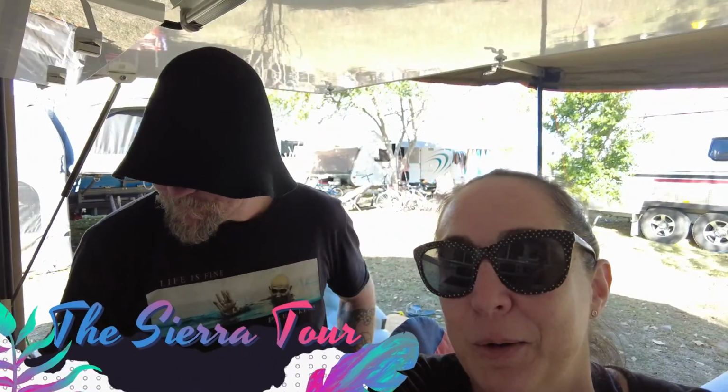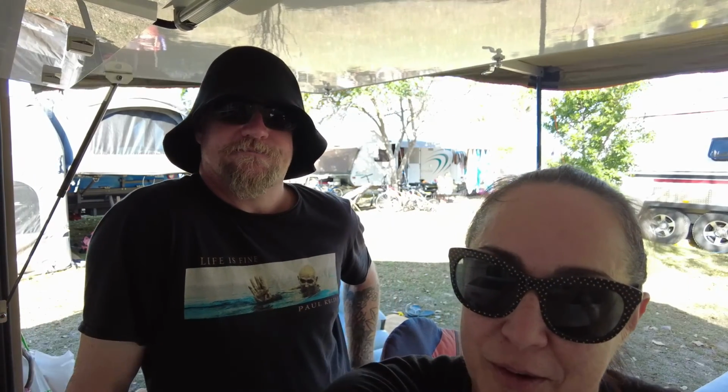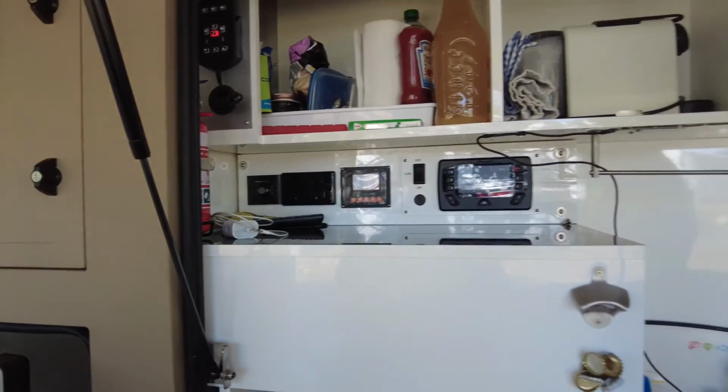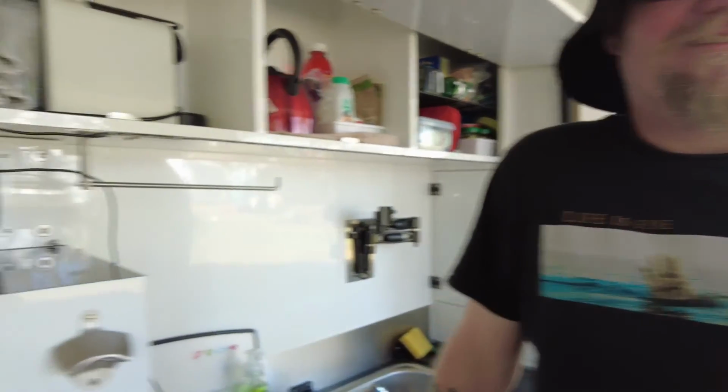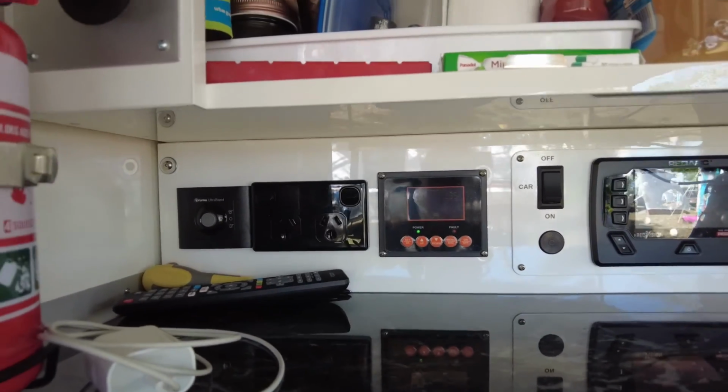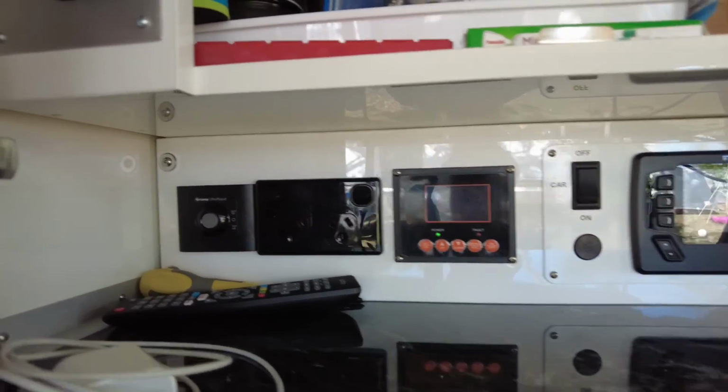Somebody's asked us to have a look around the van, so we're going to show you, and we're going to start off with the kitchen first. So here it is. Here's Craig. Yes, so just running through some of the controls first, I guess.